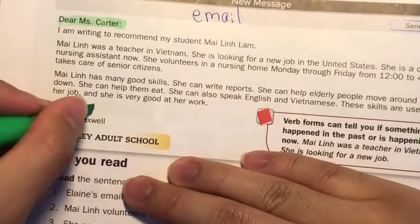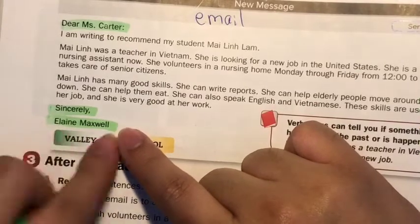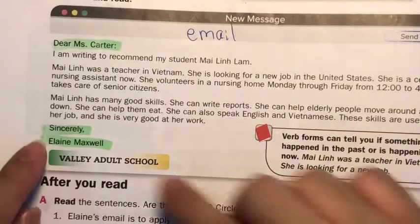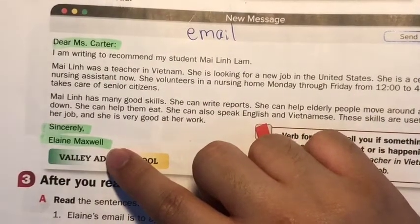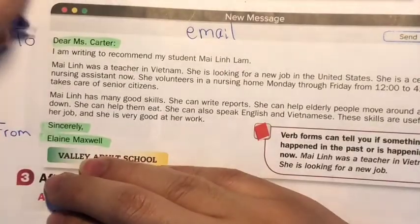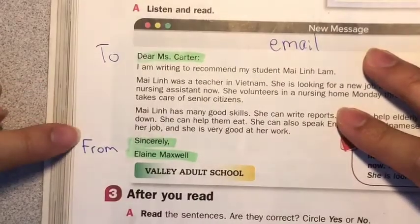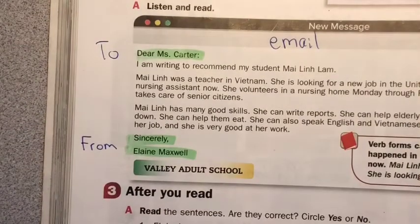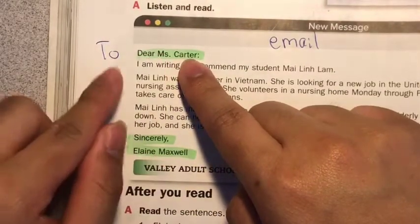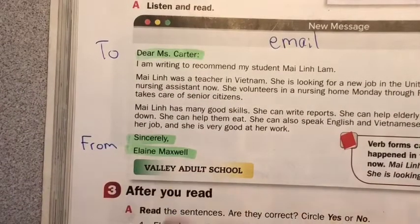At the bottom, we have the words, "Sincerely, Elaine Maxwell." So this means this is the person who is writing the email. This is the person who writes this email here. This is from Elaine Maxwell. And it is to Miss Carter. From Elaine Maxwell to Miss Carter. How do we know? Because at the top of the email, it says, "Dear Miss Carter." So this means it is to Miss Carter. Sincerely, Elaine Maxwell. So we know this is from Elaine Maxwell.